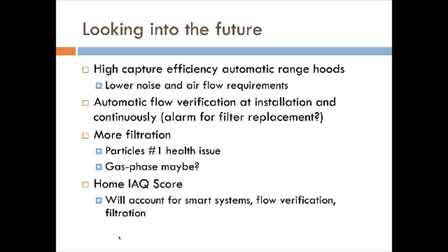We'll often use a blower door to figure out the house leakage. Well, maybe we'll measure some airflows in our ventilation system, so there'll be a measurement component of the score and an observation component of the score.